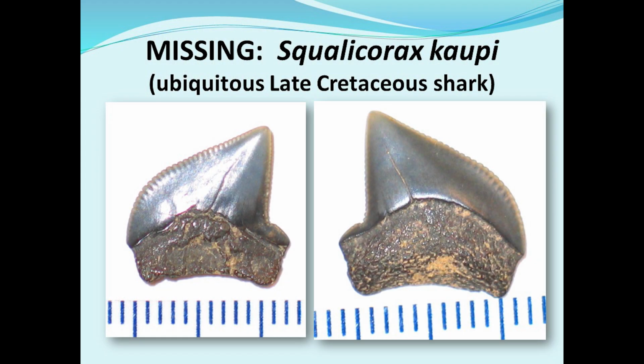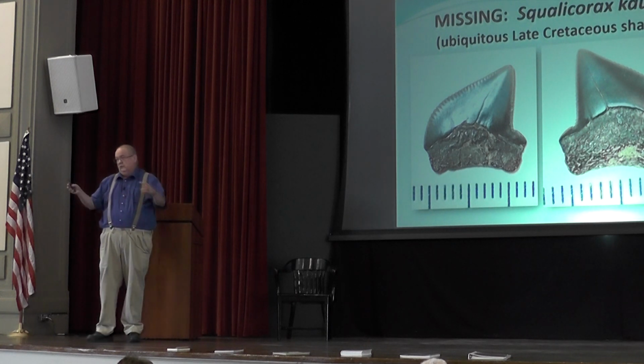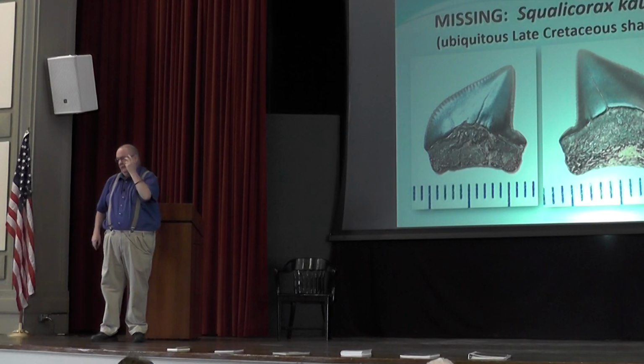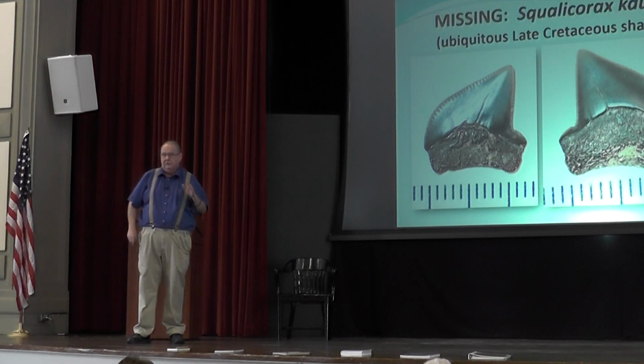I immediately realized, looking through the material, that something was missing. Squalicorax kaupi. If you know anything about the Cretaceous, pretty much worldwide, Squalicorax should be there. It's not there. So that rang little bells in my head. Plus there was other stuff there that I didn't recognize. So I called Dave. And Dave said, that's because it isn't Cretaceous. It's Paleocene. More importantly, it's Danian Paleocene, very bottom of the Paleocene.